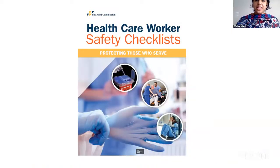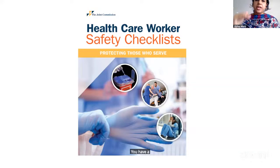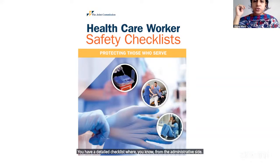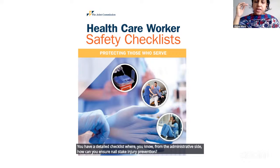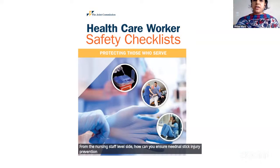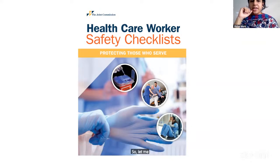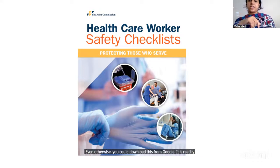I will just see if I can share this checklist, because this is a very good read for all of us. JCI had released this healthcare worker safety checklist. You have a detailed checklist where, from the administrative side, how can you ensure needle stick injury prevention? From the nursing staff level side, how can you ensure needle stick injury prevention? Infection exposure, how do you prevent? All these are some of the things which are listed out as part of the JCI resources. So let me see if I can attach the document and leave it in the chat box. Even otherwise, you could download this from Google. It is readily available. It's a free text which is available.